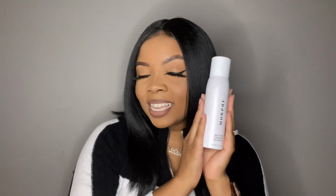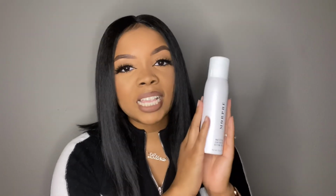So the very last step would be your setting spray. Setting spray is key to making your makeup last throughout the entire day. This is my absolute favorite setting spray. This is the Morphe matte setting spray. Your girl is not playing. I am not trying to get oily throughout the day. I love this one and I love the regular Morphe one. They are my absolute favorite.